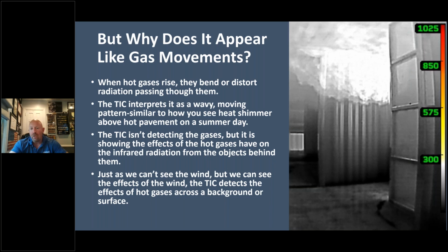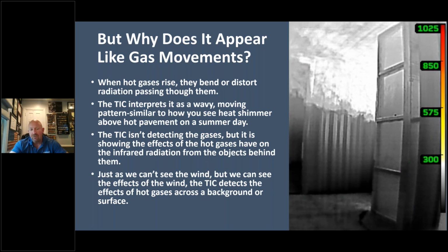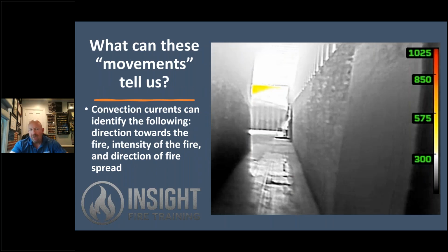Just like you and I can't see the wind, but we can see the effects of the wind. I can see the trees moving, can't see the wind. The TIC detects the effects of hot gases across a background or surface. And by the way, a background can be the sky, just so you know. It has to have a background where it has contrast. So you can detect heat. You can't detect the actual vapor plume. That's more important. And we need to know that our hazmat friends who are way smarter than me use other things to detect concentrations, ppms, all kinds of different things that we need to be watching outside of just where it's going. So what can these movements tell us?